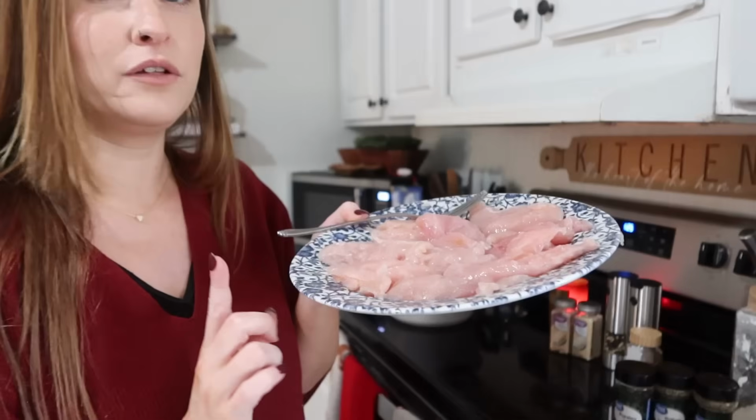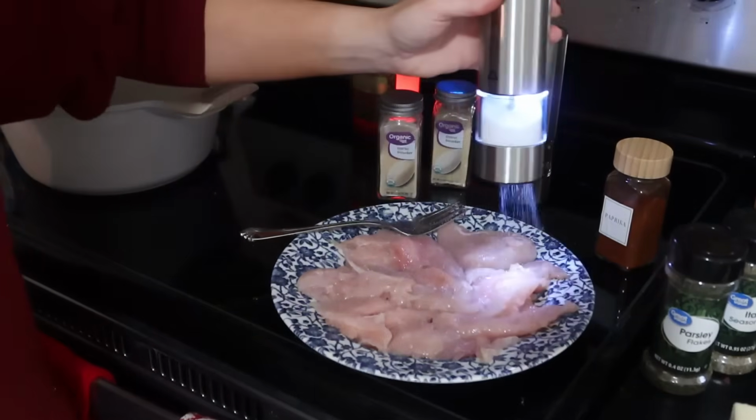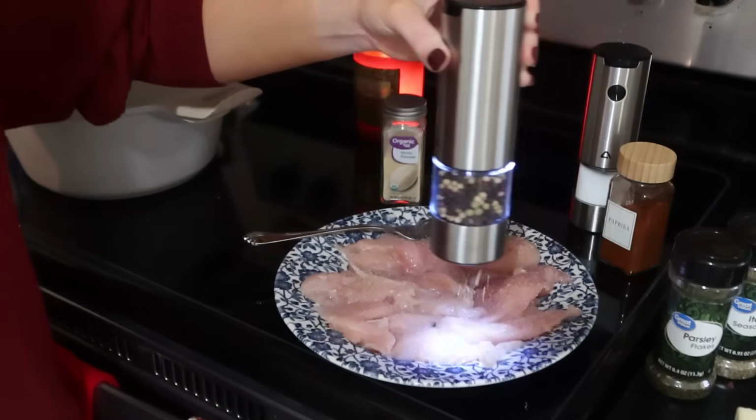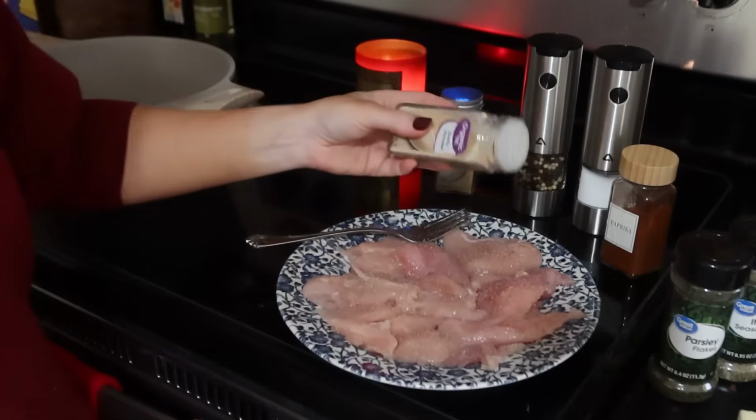So I just removed all the little white strips from my chicken tenders, and I'm going to season these with onion powder and garlic powder, salt and pepper, and then a little bit of paprika. I can't remember what she seasoned hers with. This is just what I want to use.